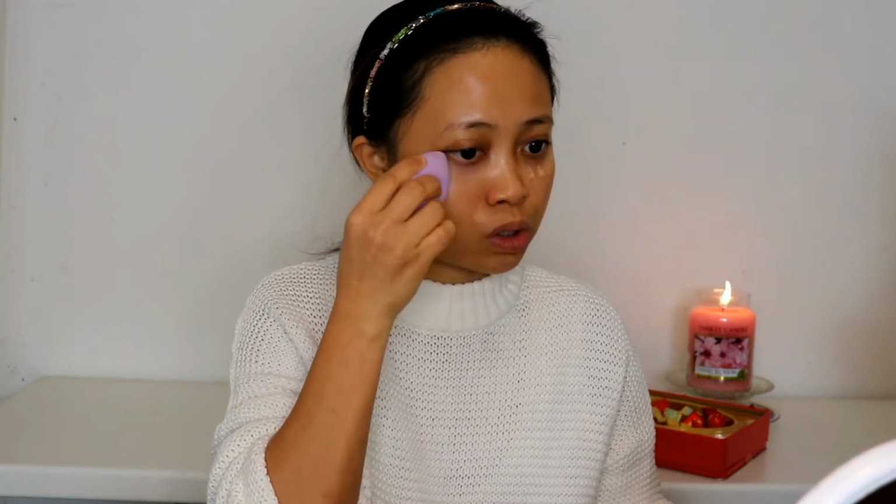Afterwards, I would like to conceal all the dark. Okay, so suddenly my camera stopped filming, so what I want to do is to conceal the dark area under my eyes using a concealer, not completely remove it, but just cover it up. I will try to put on a foundation. Now I would like to conceal this dark spot under here and also here. Now I would like to use a foundation.